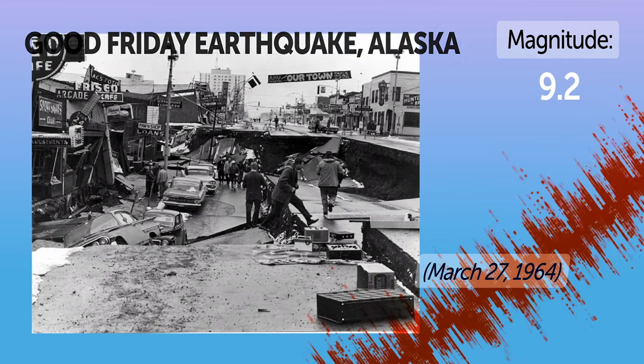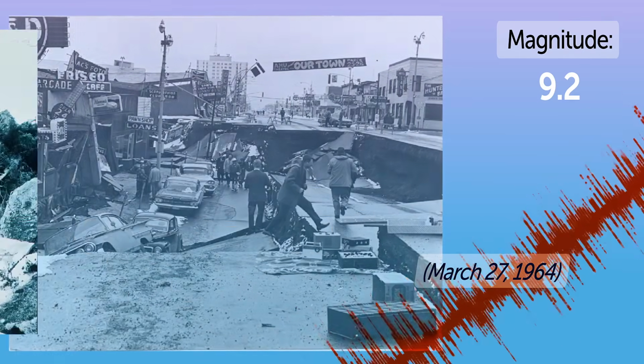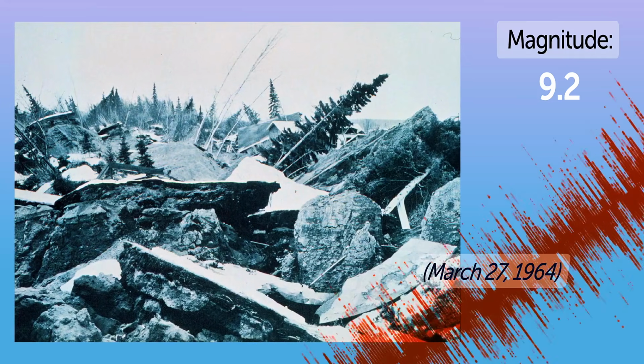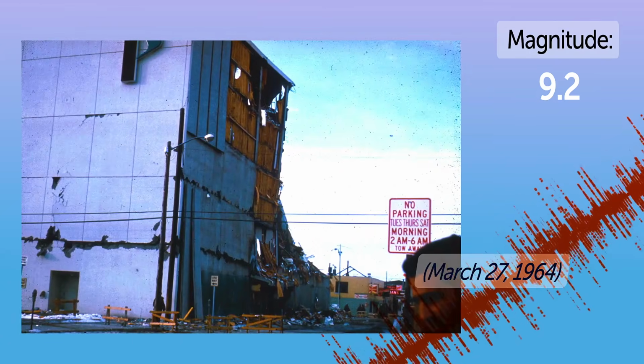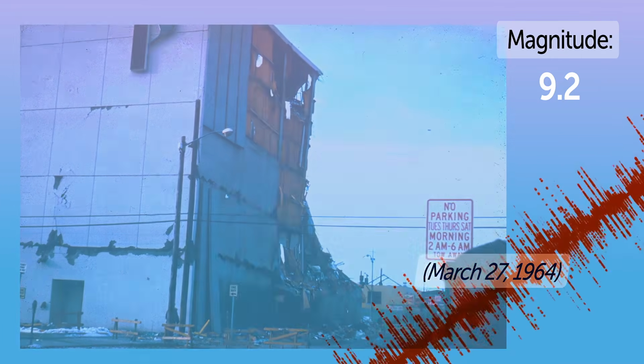Good Friday earthquake, Alaska. The most powerful earthquake recorded in North America lasts for 4 minutes and 38 seconds. A 600-mile-long crack causes terrible landslides and a 27-foot tsunami. Areas 200 miles away get raised by 30 feet. Other places permanently drop 8 feet.